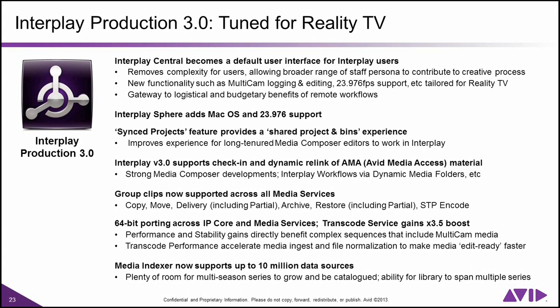Just to go back, Matt mentioned that in years past, Interplay Production had been really successful in news and in sports. I think there's 1,800 systems and environments worldwide, from some of the most aggressive workflows that you'll see from networks and news. And Interplay 3.0 has really been our first attempt to make some real progress towards reality television workflows. We think we really can help because these shooting ratios are defining of the genre, and by virtue of there being so much material, having an asset management environment can really help teams break through things.